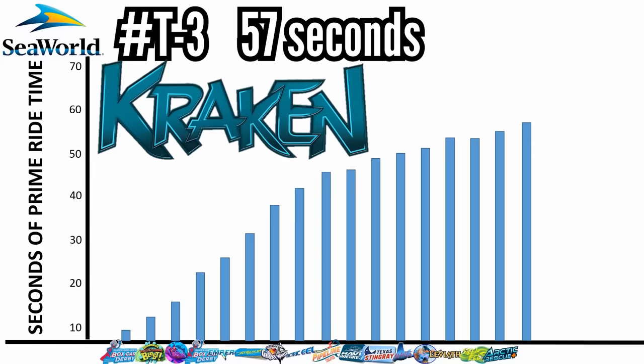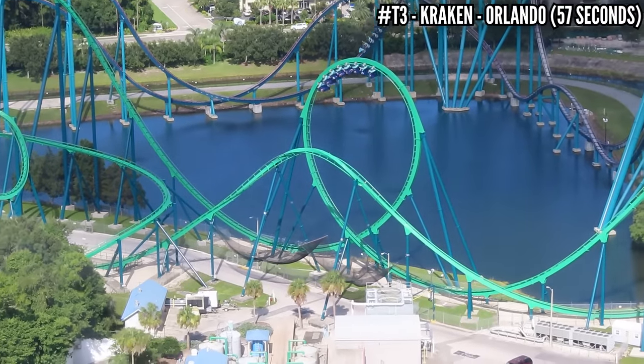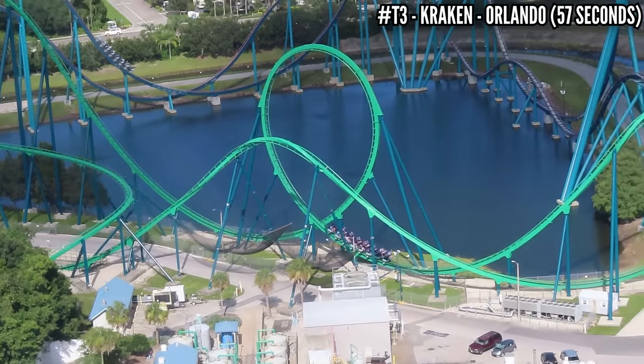Tied for third with 57 seconds is Kraken in Orlando, a B&M floorless. This is a major 7 inversion floorless coaster, the standout in Orlando for so many years after it opened in 2000.